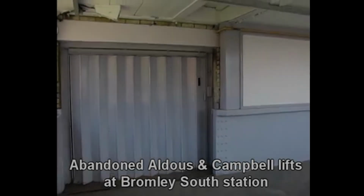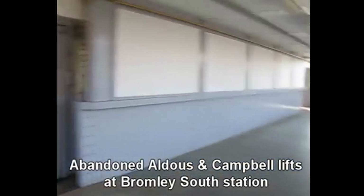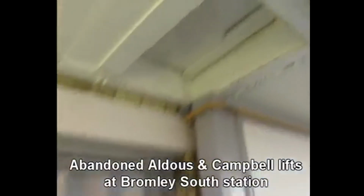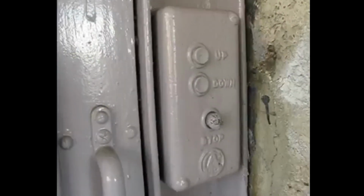But Aldous and Campbell were different, because they weren't making little lifts. They were making great, big, heavy-duty lifts. Their lifts were the best. Very, very well built and very heavy duty. They were awesome. And their lifts also had quite a creepy look to them, which made them even more awesome. Aldous and Campbell were amazing.